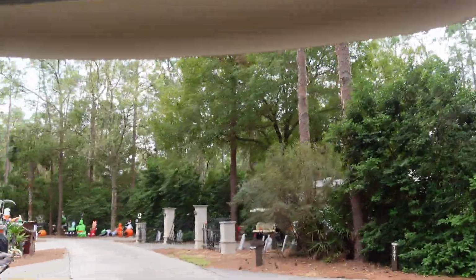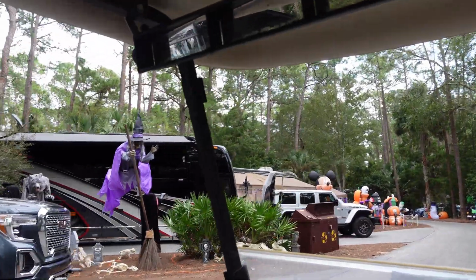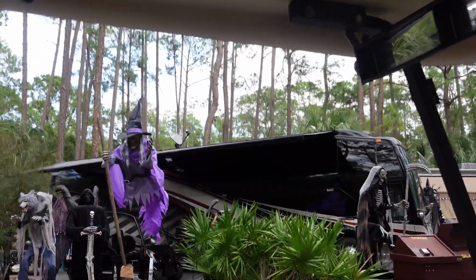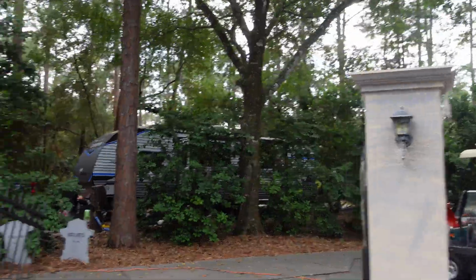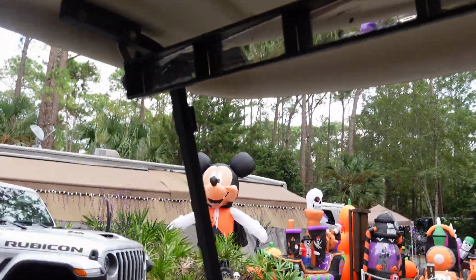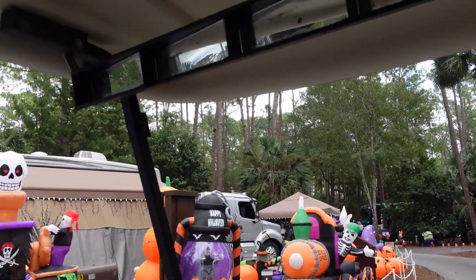And people must pick specific sites every year, right? Yeah, a lot of the time they'll request a site, though it's not guaranteed. You probably want to be near some of this. This is clearly a very pro-Halloween area. This is the Hamptons of Fort Wilderness. The Hamptons. You think I'm kidding. It's because the people who stay in there have this money.